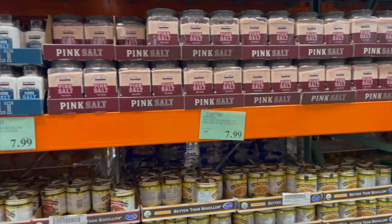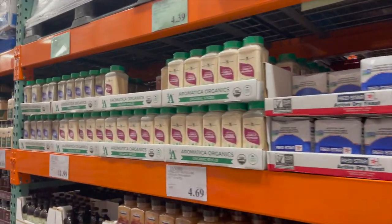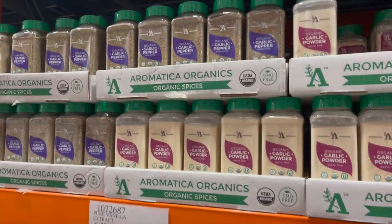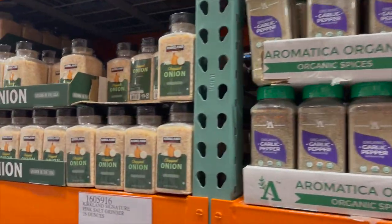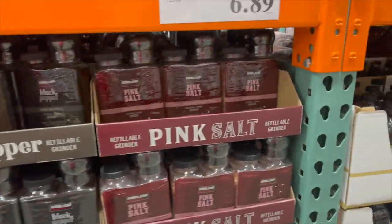Here's all the spices they have. I usually get my salt and pepper here. They have garlic powder, garlic pepper, ooh, chopped onions, regular black pepper, pink salt.